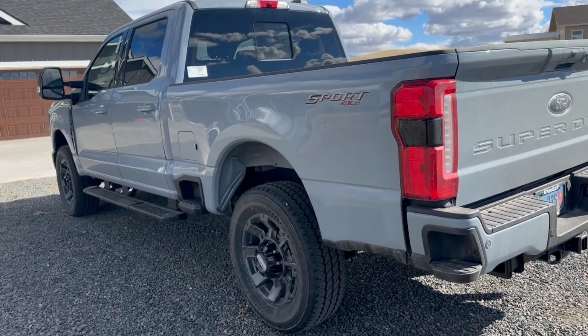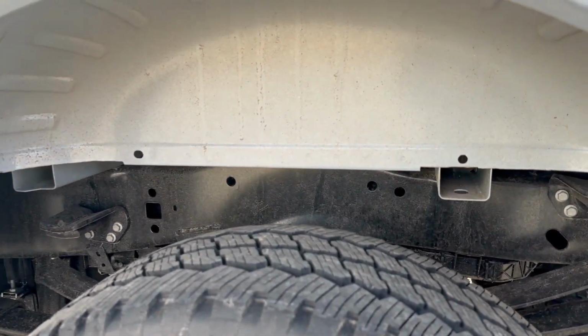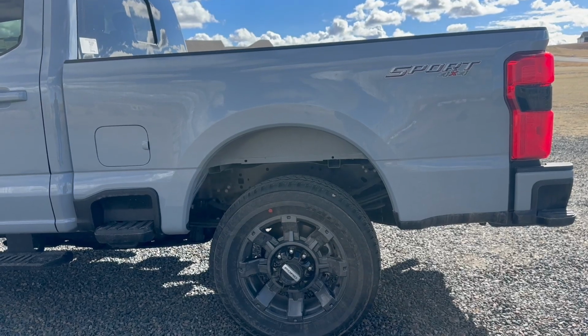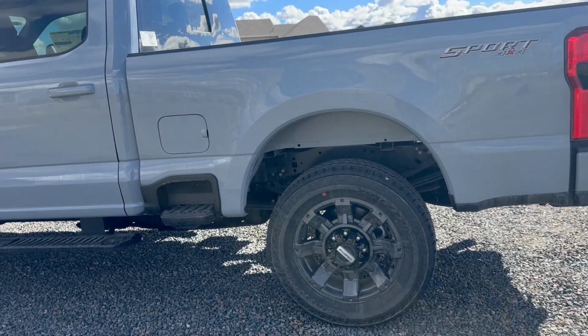My second one here, a small item, but I'll throw it out for fun. No wheel well liners. Again, we're spending $73,500. You're not going to get wheel well liners. I feel like that just looks incomplete. You tell me. That's a lot of money to spend, and you're getting upgraded appearance packages on this one in particular, and they don't throw in a wheel well liner. It feels a little strange to me.